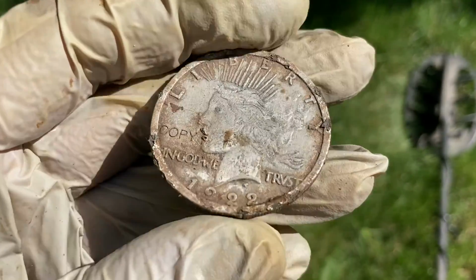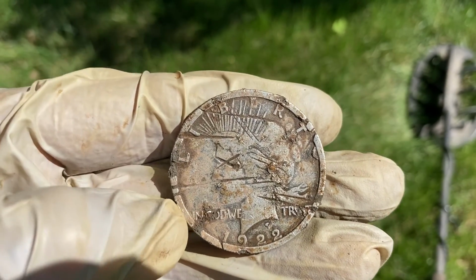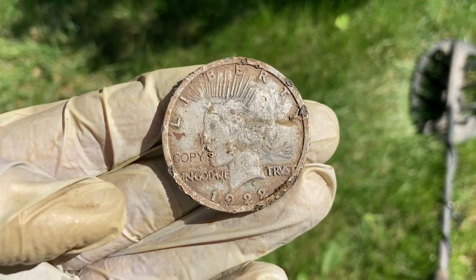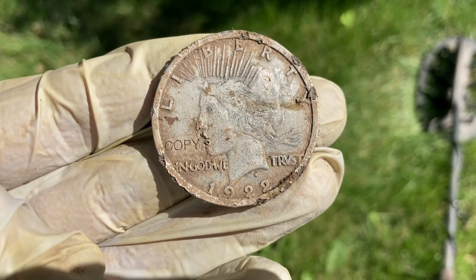I saw this big silver-looking coin, and I thought I may have had my first peace dollar. I've dug 3 Morgans in my career, but never one of these. So I'll certainly take it. I love finding different stuff, kind of weird stuff, but it's not exactly what I was hoping for.